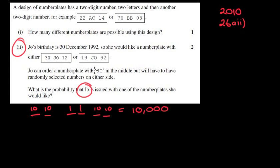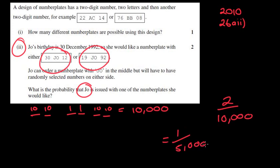What we want to figure out is what the probability will be that she has one of these two number plates. Well, there's two number plates that she wants, so we have 2 in 10,000 possibilities, which obviously goes down to 1 in 5,000 chance of probability.